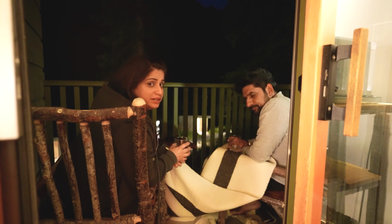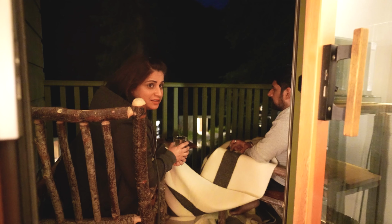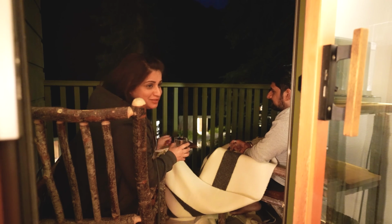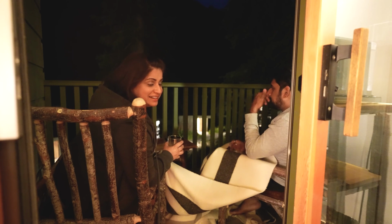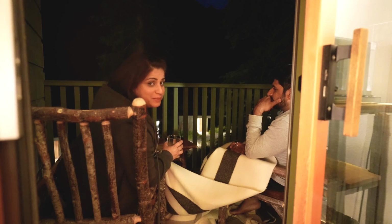We have to sleep early today because tomorrow morning we are going to catch the sunrise, and that is the reason we are staying at this lodge, to be honest. And if we don't do that, then it's a waste of time. The sunrise is going to be at 7 a.m. That's what we have been told. So we are going to get up at 6 and just go.